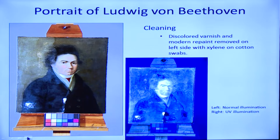When you compare the normal and the UV illumination images, you can see a change in the fluorescence as the added materials are removed. So what you're seeing here is there is a slightly bluish appearance to this surface. It's really the old varnish was just covering a lower layer.